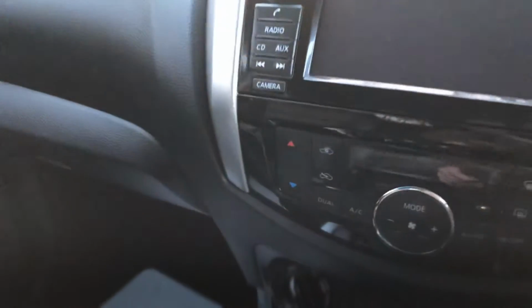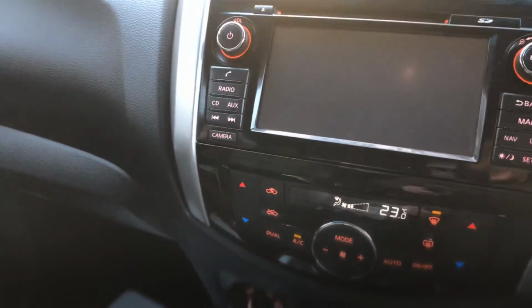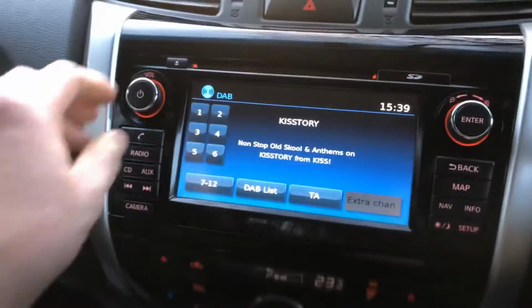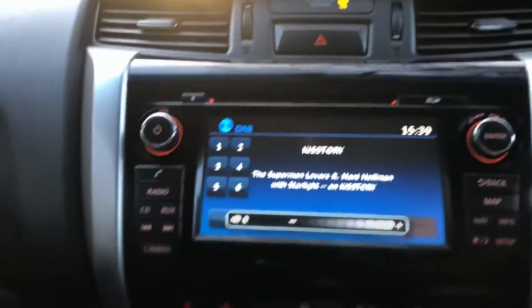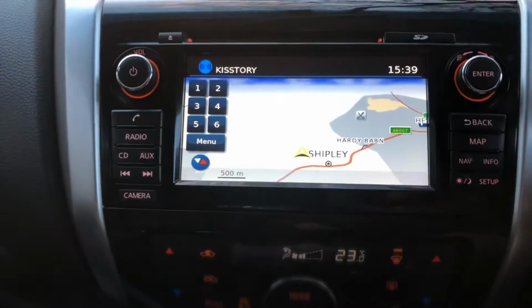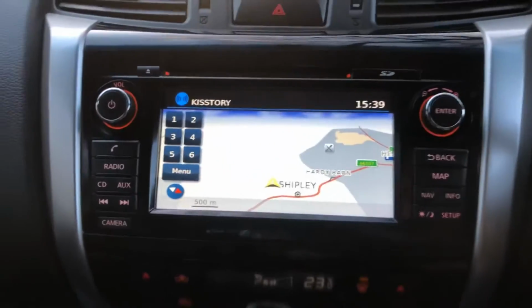Right, so if I start the vehicle up, foot on your brake, press the button, it fires into action straight away. Media centre opens up as well. Switch that down. So you've got a DAB radio, as you can see, and also nav. Once you click on the nav button, obviously you've got your full controls from there. Arguably it's one of the best navigation systems that you can get.